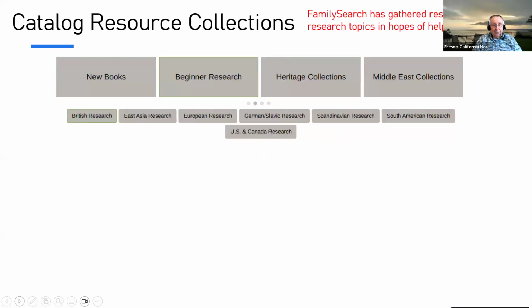Okay, now let's look at those collections, because this is something that's different and interesting and can be helpful to everybody, whether you're at the library or not. They will show you new books that have come into the library, and it'll just be a random selection of the newest books that have been added to their collection. They'll give you little pictures of them and then a link to see what's in them.